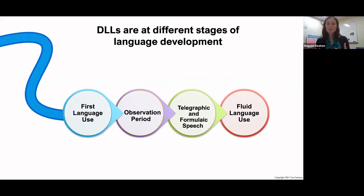And that's why observation is so key. Maybe at first they're using that first language all the time and hoping it works, and then realizing it doesn't, and stepping back to observe and say, what am I going to do? Then using the skills they have to begin to use telegraphic and formulaic speech, like I like, I want, please, whatever they find works, and then it becomes more fluid. So keep in mind as we watch these video examples that dual language learners are unique in their cultural and linguistic backgrounds, in their personalities and family experiences, and also their level of language development.